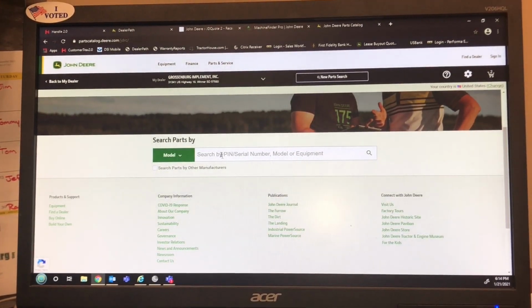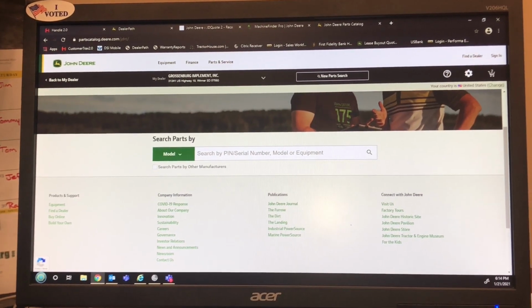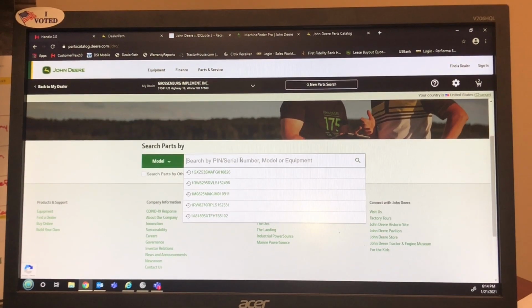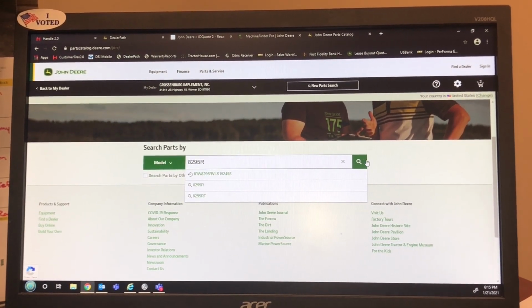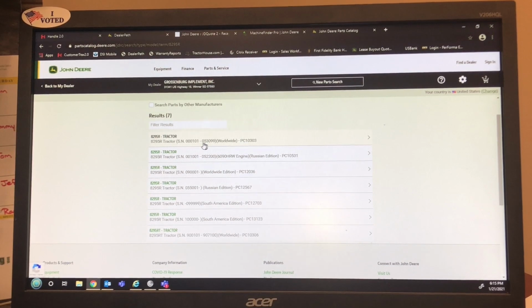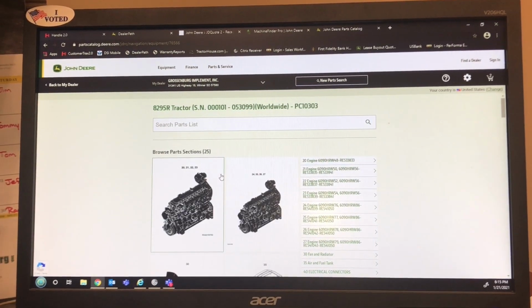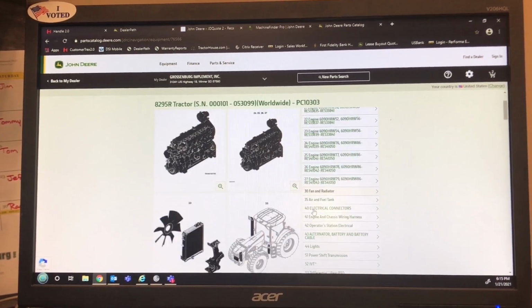And from here, you can type in your specific serial number or the model of what you're looking for. So for this, we can just type in an 8295R tractor and hit the search button. And then you can pick out which one you want depending on where your serial number break is. So we'll just pick the top one here. And from here, you can look up any parts that you're needing for that tractor.